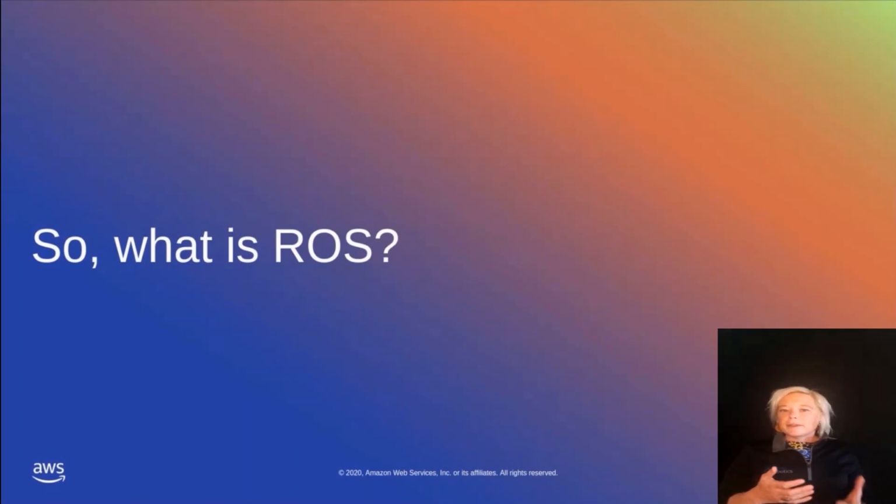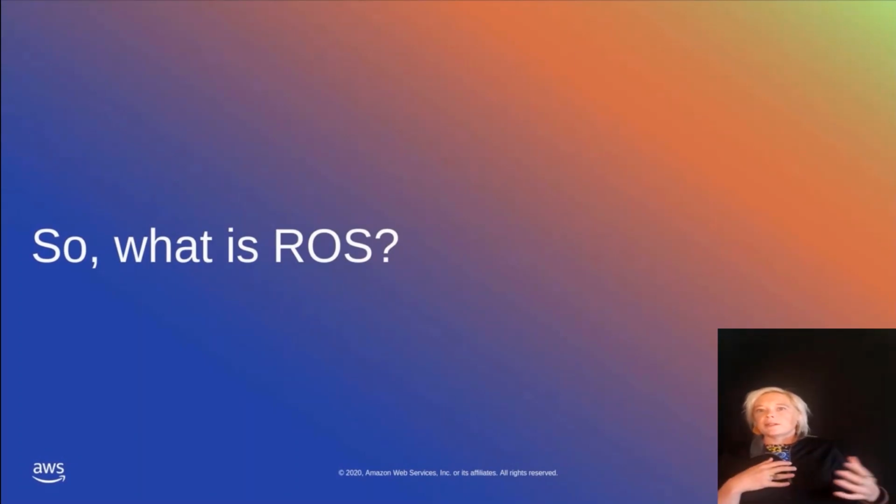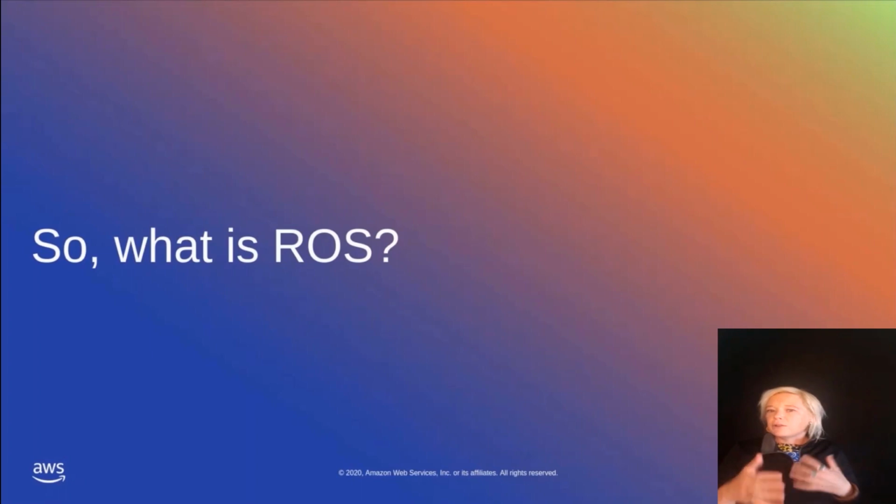I talked a little bit about the history and the philosophy, but you may still be asking, well, what's inside of this thing? How does it work? What are the components of ROS? What do they look like? I'm going to give a few very high-level examples of what's going on, so you can understand what the components are and where you use ROS.